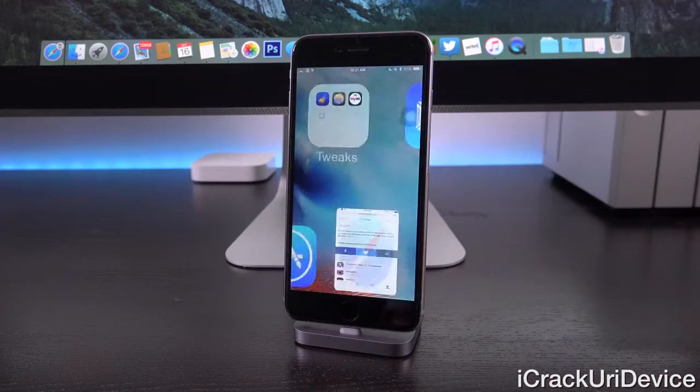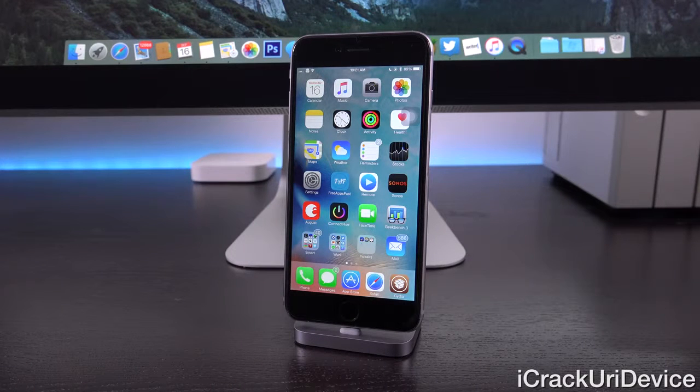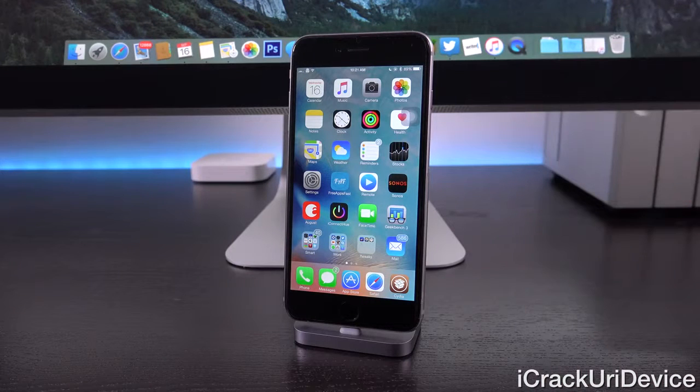Alright, so now for the TLDR, or TLDW I guess, too long didn't watch. So there's not an iOS 9 jailbreak as of yet. The firmware was just released to the public. If you're already jailbroken, do not update. Definitely avoid any sort of update prompts inside of iTunes. If you're on iOS 8.4.1, which of course is not jailbroken, the choice is really up to you.